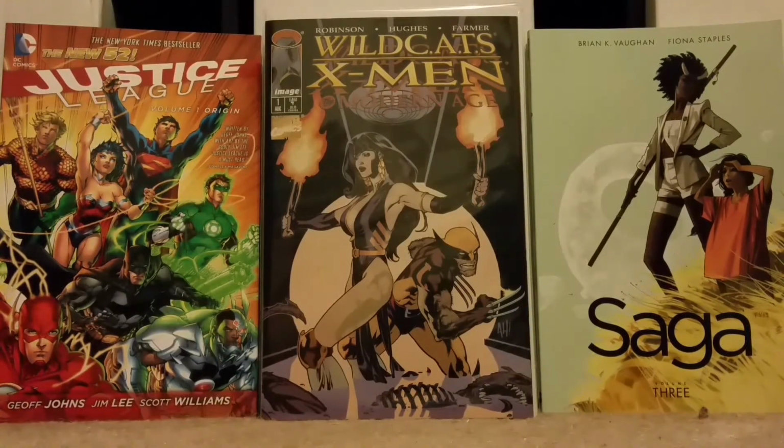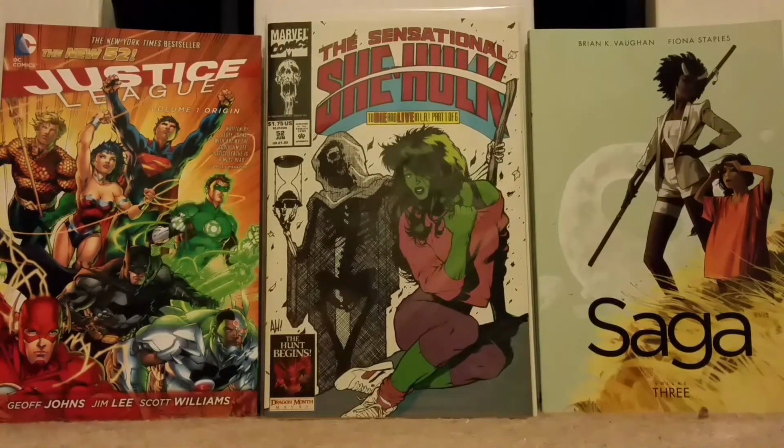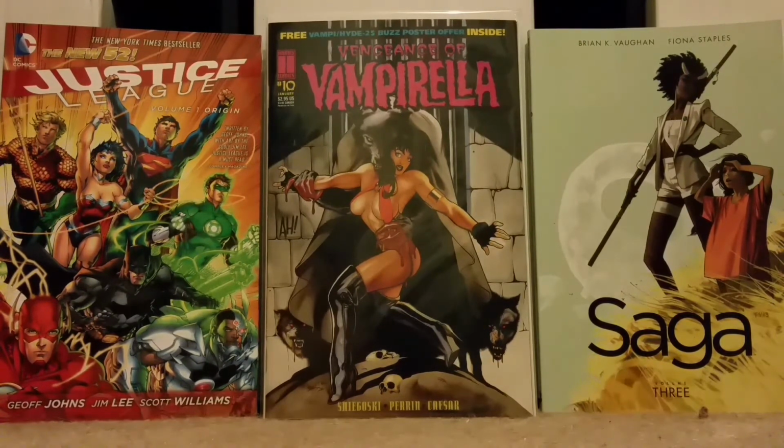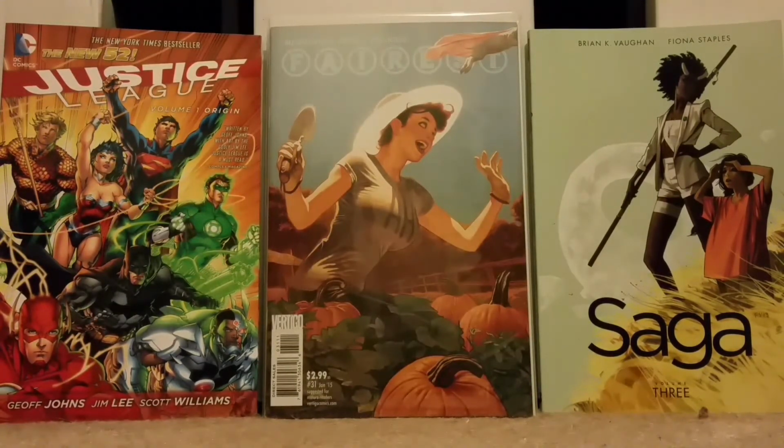Wildcats, X-Men, The Modern Age, number 1, also early Adam Hughes, mid-90s work. I wasn't even aware that he did some books on She-Hulk. I don't know how many he did, but I was just thumbing through Transformers books for some reason, and there was like a little stash of She-Hulks in there. I guess someone was stashing them, so when they go back to grab this, it's going to be gone. But I found this in there. Sensational She-Hulk, number 52. Early Adam Hughes. And the last early Adam Hughes I got is Vengeance of Vampirella, number 10. This is also from the 90s. Very cool Vampirella cover.